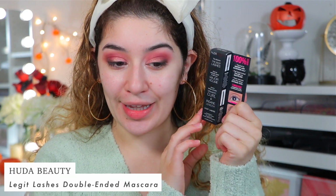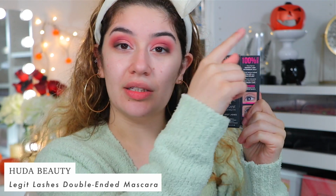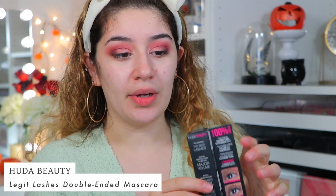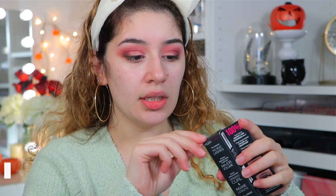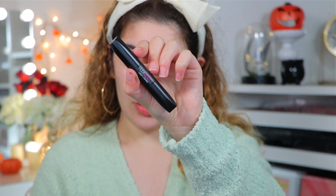Now I'm going to be testing out a mascara, and this is the, what is this called? The Huda Beauty. This is their brand new, well, I don't know if it's new now, but it's the Legit Lash Double Effect Mascara, something like that. It's basically like a 2-in-1. It's got a brush on one end and then another brush on the other end. I picked up the mini one. Well, I actually got it for my birthday, and this is in Very Vanta, which is extreme black. And I picked it up because I'm going to be doing a full face of Huda Beauty, so this was the last thing to add to that video.